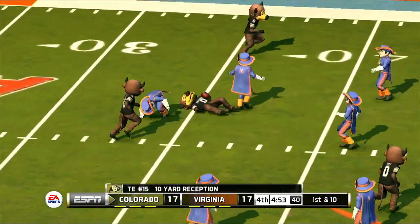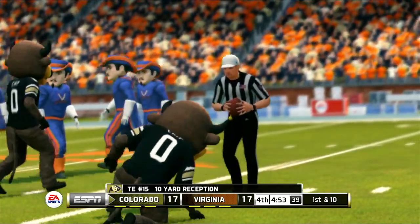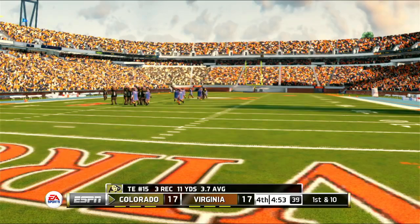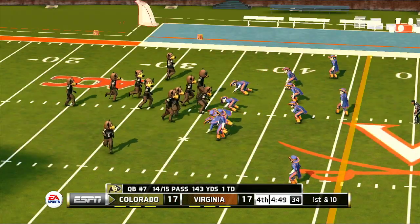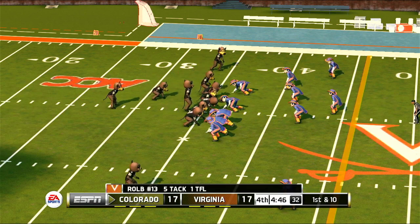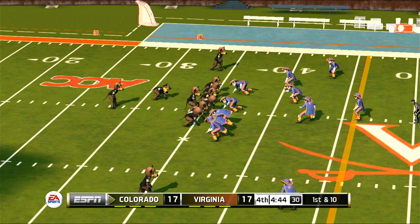He's got it out to his tight end. A nice completion to the tight end. A good play here, and the thing that I notice is that he provides a nice big target out there for the quarterback. From their own 35-yard line, it's first down.